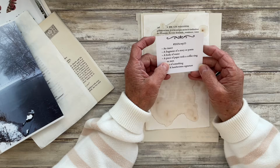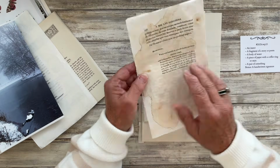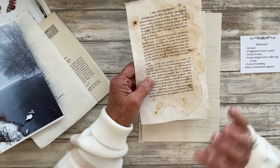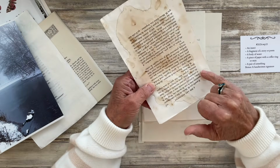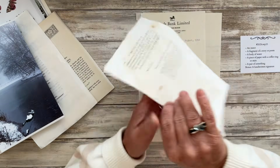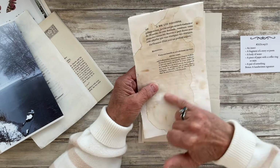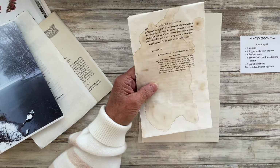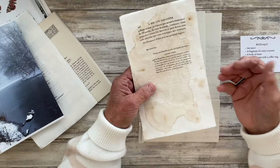A piece of paper with a coffee ring or a stain. Again, this is another piece out of that Voltaire book. Now I could use this, not sure if I want to, it's pretty grungy. I could use a small portion there, or I could use the whole piece. Lighter on this side, so perhaps I like this better, so I could use a portion of this, or I could put a coffee cup down on my finished collage, and that would work as well.